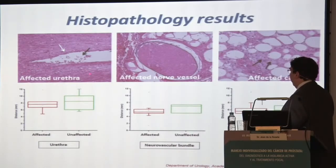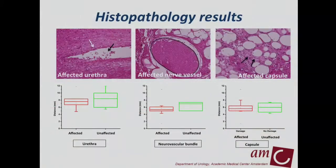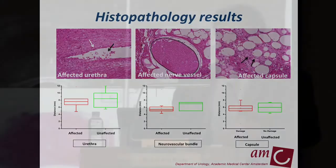In the histopathology results, we wanted to know if nerves could be affected. We looked at the urethra, if it was affected, yes or no, and the capsule. And we looked especially if we would go for a more focal treatment or extended focal treatment, and there didn't seem to be a significant difference in those.